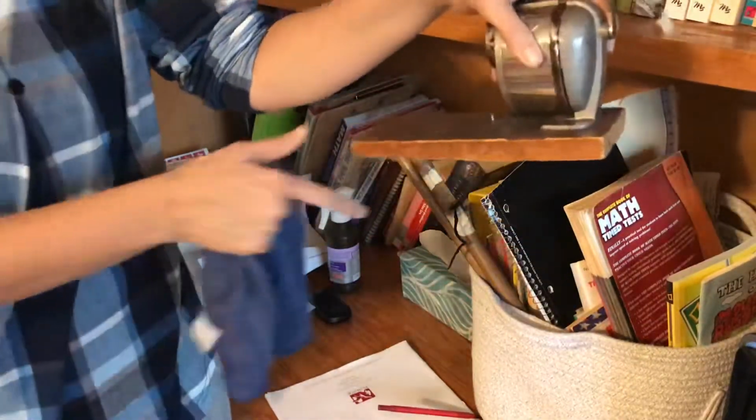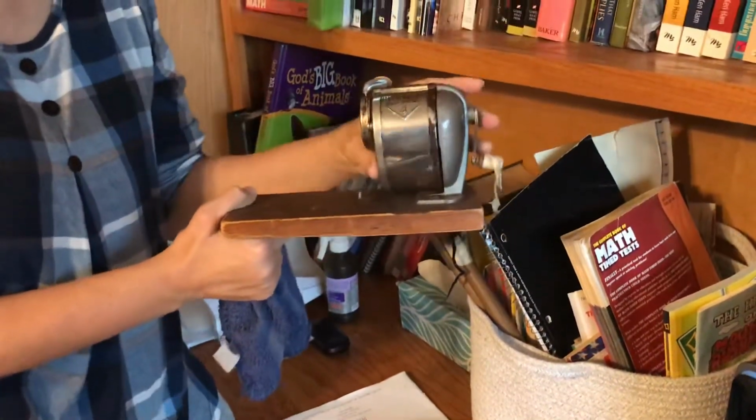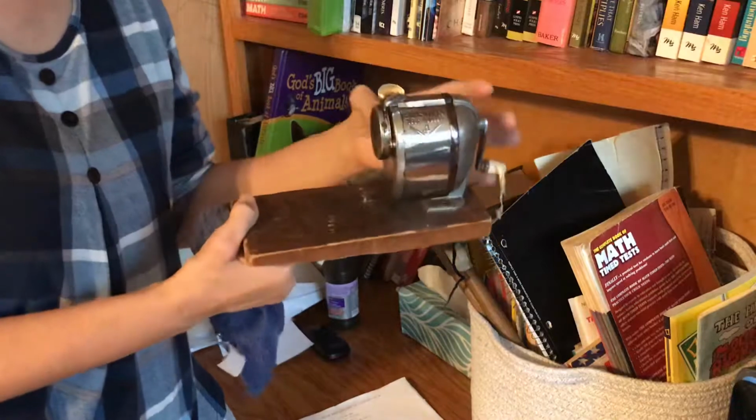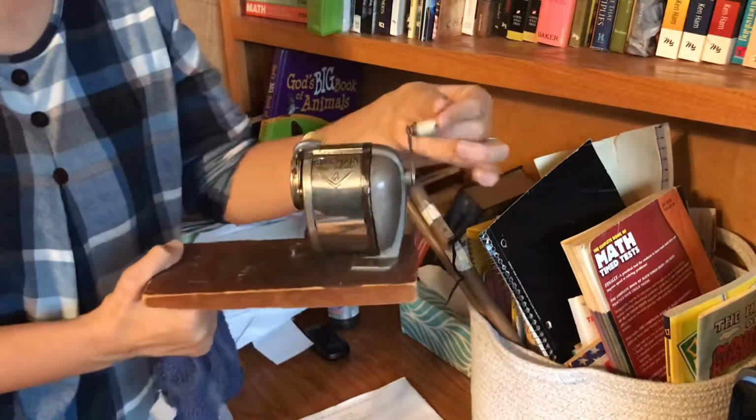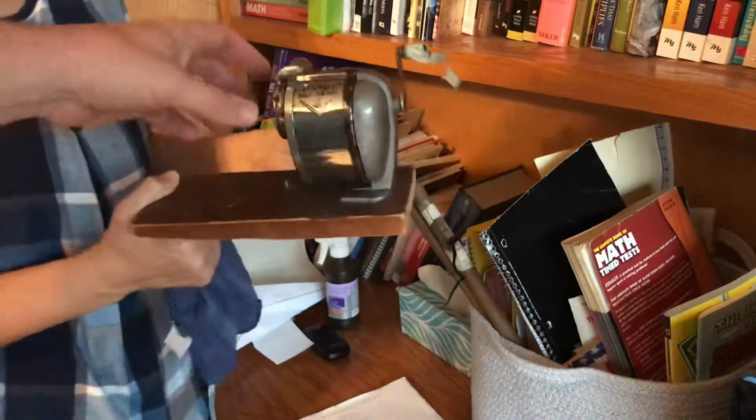This is our pencil sharpener. I've had this pencil sharpener since I was a kid. I love this pencil sharpener. It's probably gonna need to be replaced at some point, but it still works really well. You can see there's tape on it. This handle's been broken for a long time, well before I had children.